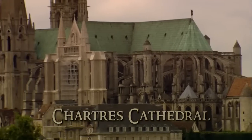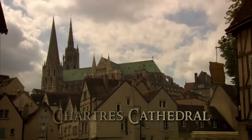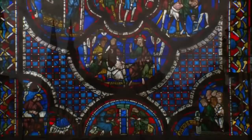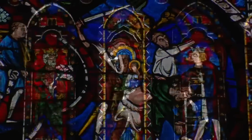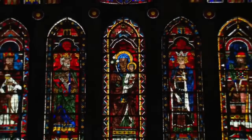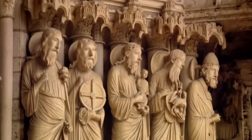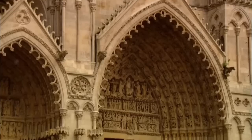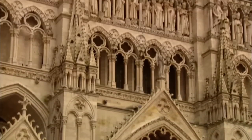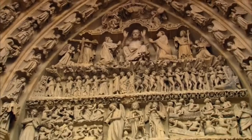Just southwest of Paris, clues are embedded in the crown jewel of Gothic architecture, Chartres Cathedral. The stained glass here, most of it 800 years old, is world famous. But Chartres has Bible stories etched not only in light, but also in stone. These intricate exterior statues are staples of Gothic cathedrals, finishing flourishes that took dozens of carvers decades to complete.